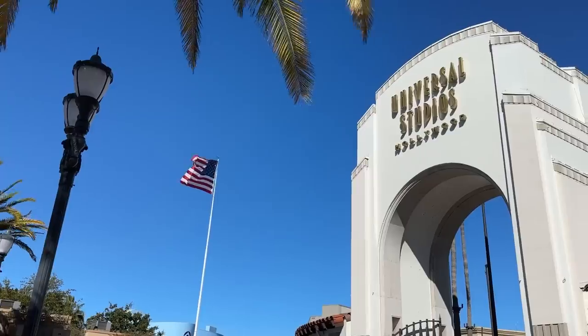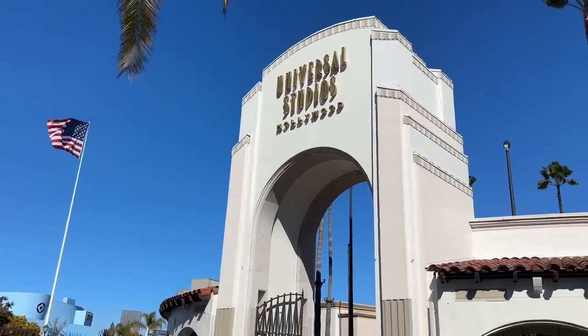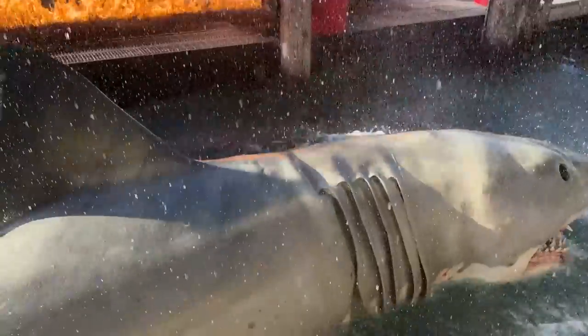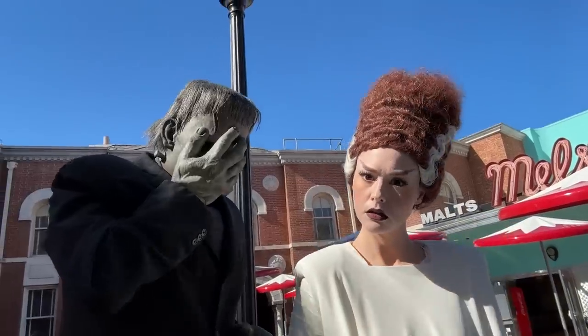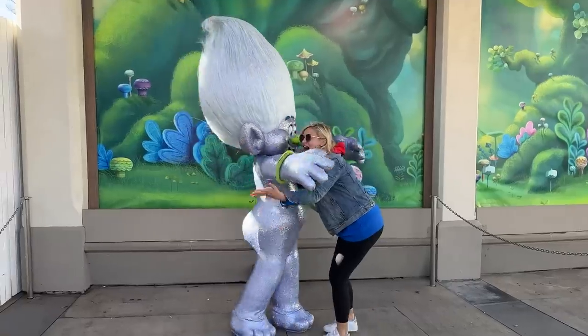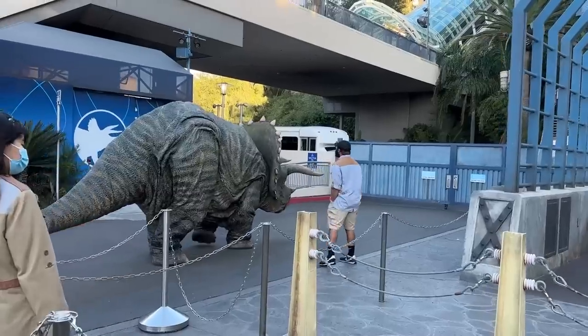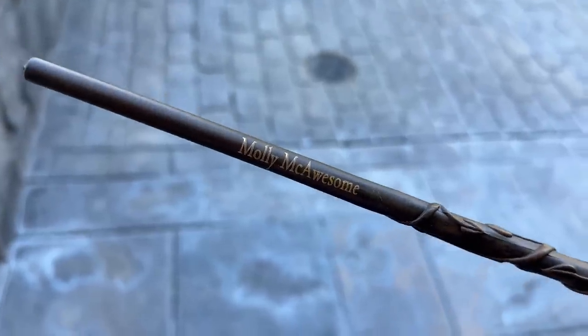Well, friends, that is a wrap on my day here at Universal Studios Hollywood. I had a great day at this very laid-back park, perfect for luxuriating. I reunited with a good friend, Bruce the Shark, on the Universal Studios Tram Tour. Was delighted by so many characters, including Frankenstein's monster, the Bride of Frankenstein, my favorite troll guy, Diamond, and so many dinosaurs. I even got to spend some time in my favorite theme park land, the Wizarding World of Harry Potter, got a new custom wand, and did some magic there.